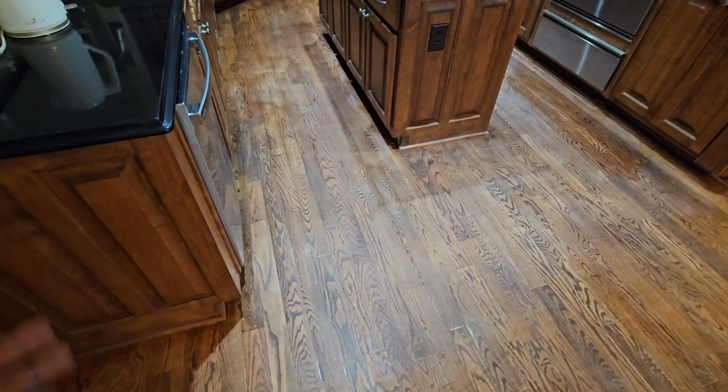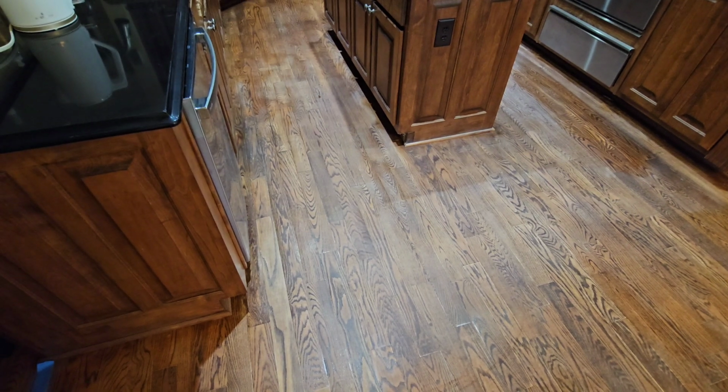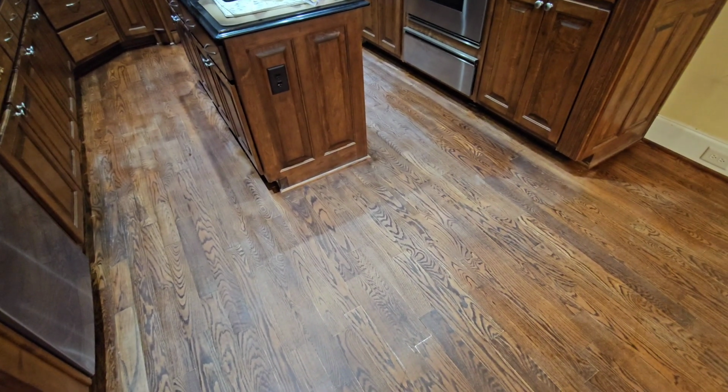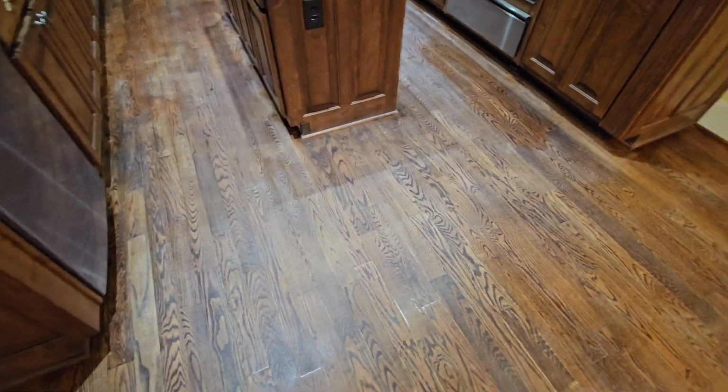And I had to squeeze her in because I told her my next appointment wouldn't be available until next Saturday. So I told her I'll squeeze her in because it's just a 1-bedroom apartment. All right, guys, I'm going to go ahead and get the coating down here. Stay tuned.